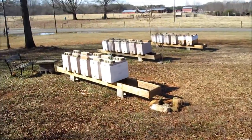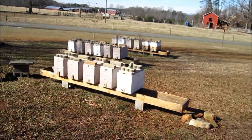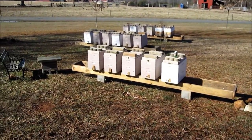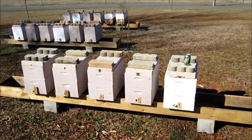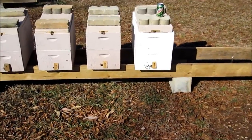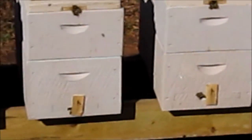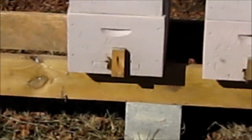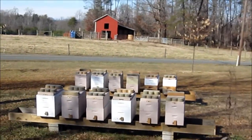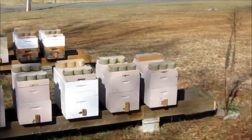January the 15th, 2014. Playing with some bees here. Show y'all something. I think all these hives are still kicking. All 17 of them.